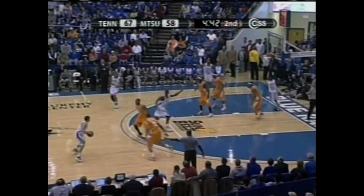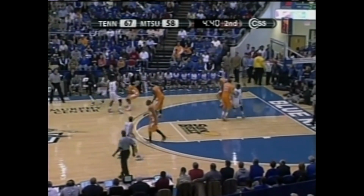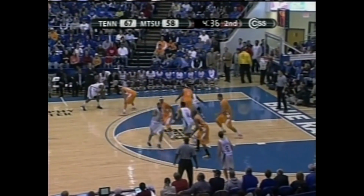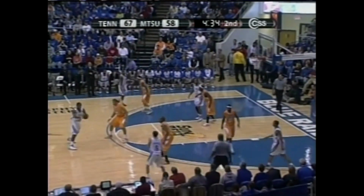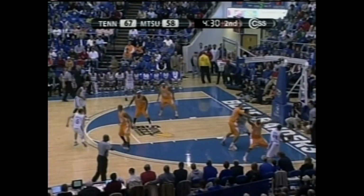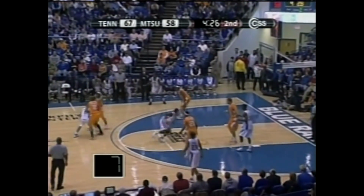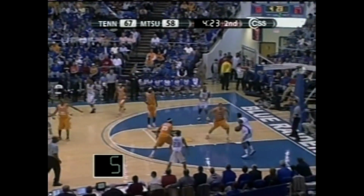Kanaski around a screen from Yates. Nothing cooking now. Green, 20 to shoot. Johnson has been the most effective offensive player over the last 4 or 5 minutes, I guess, really. Green looks in. It's not there. Works it out front. 8 to shoot. Kanaski. Double team. 4 to shoot.